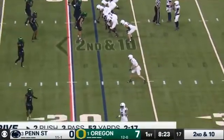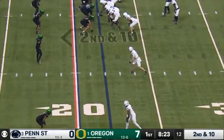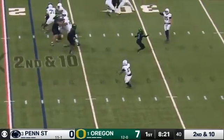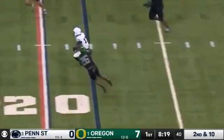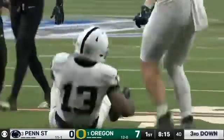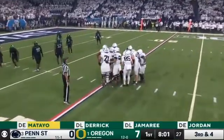So second down at 10. Two tight ends in there. Allen in the shotgun. He fakes the pitch and goes to throw it right back that way to Katron Allen. And Katron gets down to the 16-yard line, which will bring up third down. Well, just the opposite for Penn State.